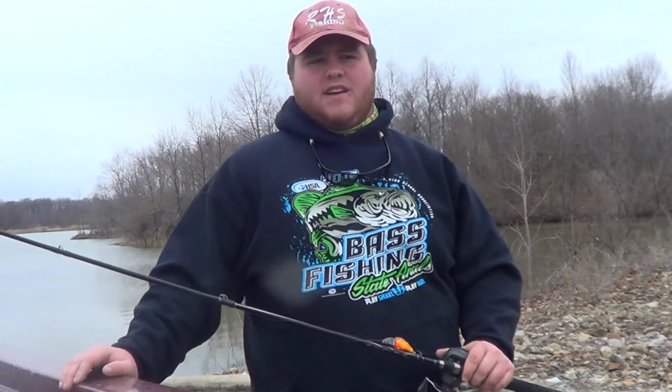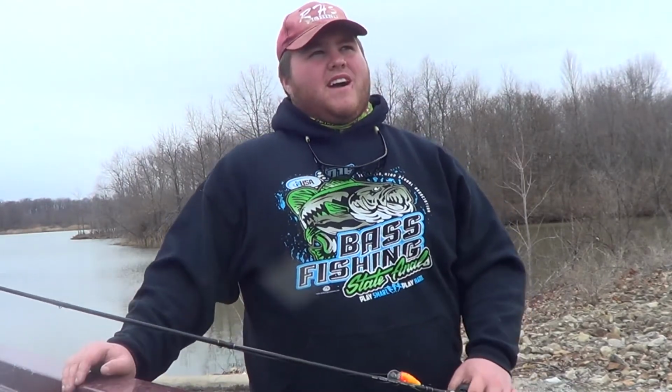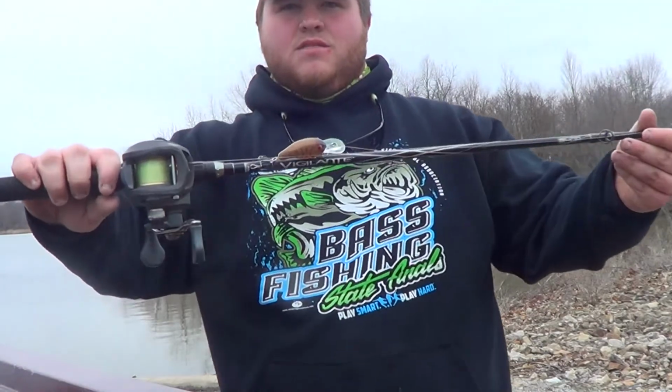First 30 minutes I didn't catch none. I was throwing a jerk bait. I threw a little bit of chatterbait in there in the first 30 minutes too, but didn't get a bite. Didn't catch nothing. And then I switched to this. Zoom in on that right there.